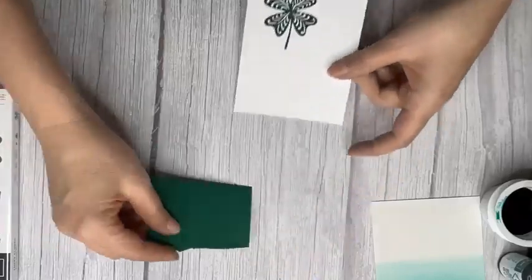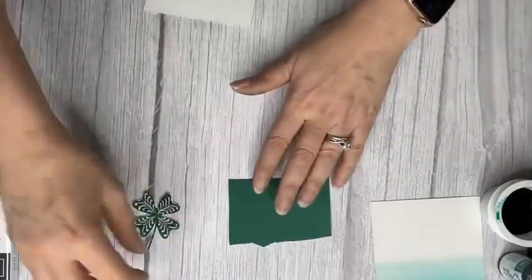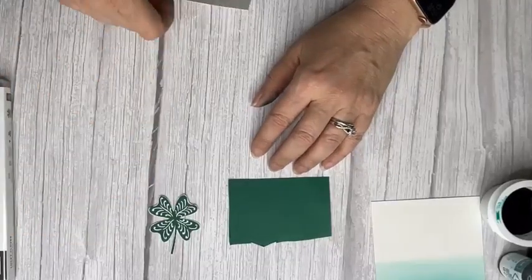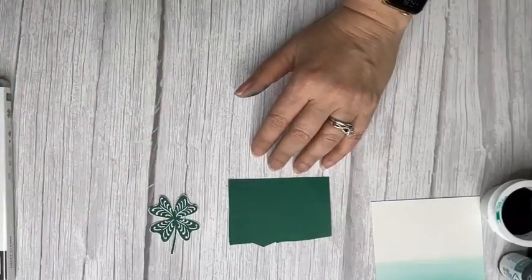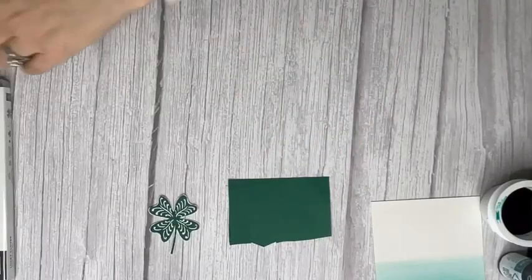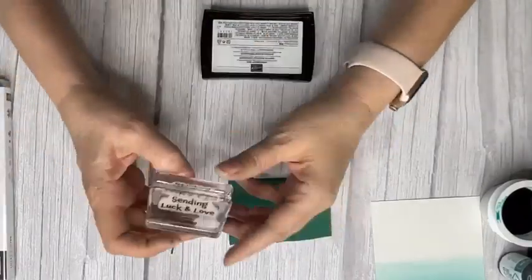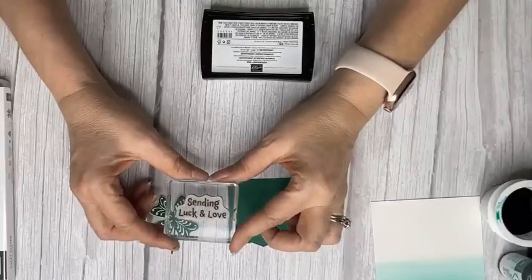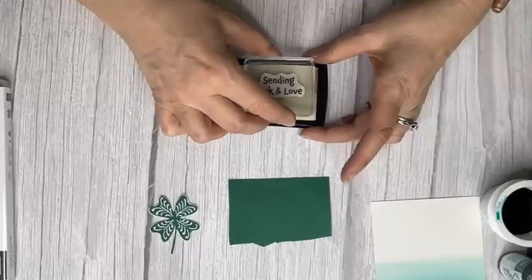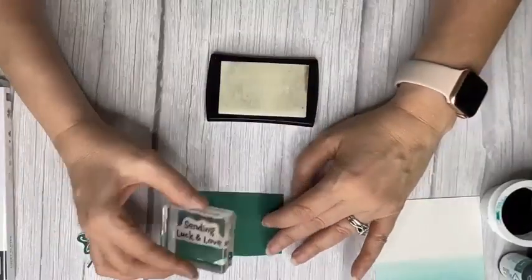Then I do want a sentiment, so you can see that fussy cuts out. It's really easy. It's not hard at all to fussy cut. It's really not, so it's no big deal. And sometimes fussy cutting is quite relaxing. Then we're going to get Sending Luck and Love. Now, we've got a couple of different sentiments in there, so you could use something different.